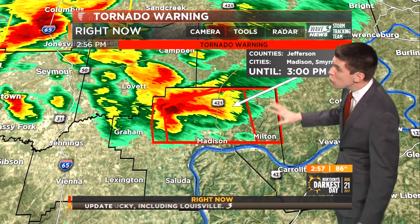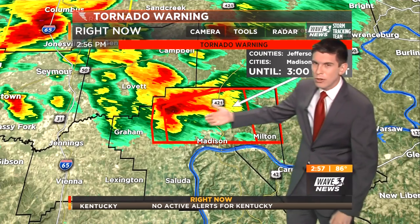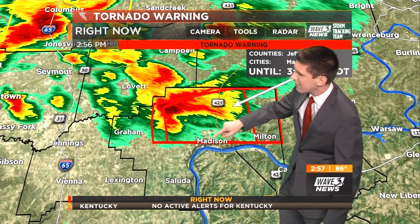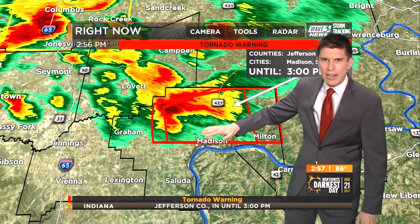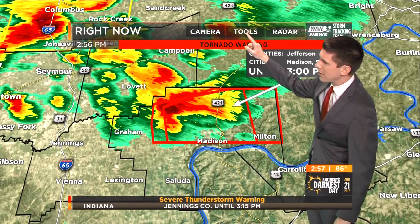That's why we have that new warning, and this is going to be until 3:30 for the very eastern part of Jefferson County, Indiana. So this is going to be east of the northern part of Madison. So if you're in like a northern suburb, a ring community of Madison here, that's where you're going to pick up on that tornado risk as we go throughout the next several minutes.